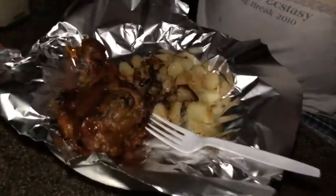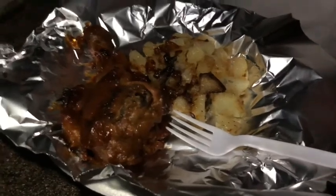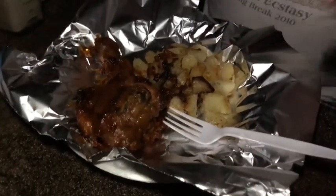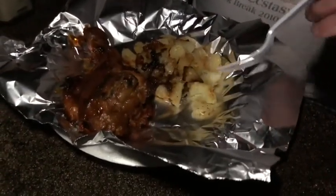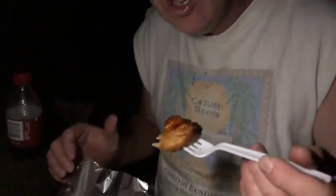All right, welcome back everybody. So my dinner is done. I know it's dark out here, but hey, this is part of camping. It takes a little bit longer to cook stuff. So I've got barbecue chicken with fried potatoes and onions, and man, this smells so delicious. I'm not sure if y'all can see this or not, but man, I tell you what, this stuff is smelling so good, and that chicken is tender.